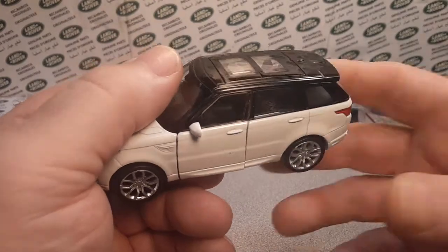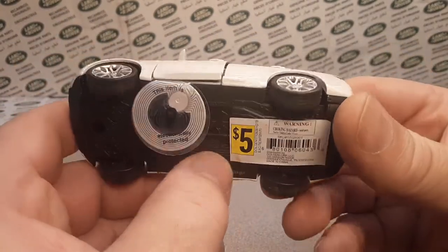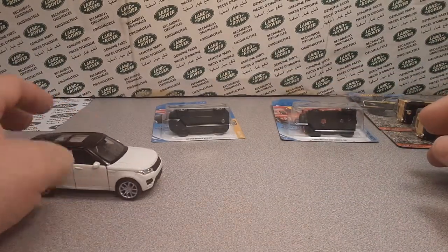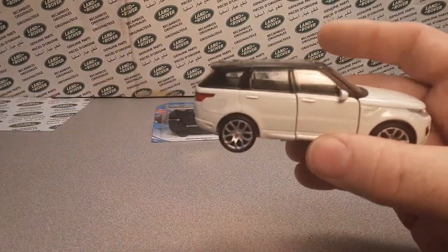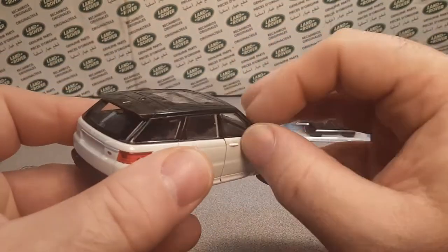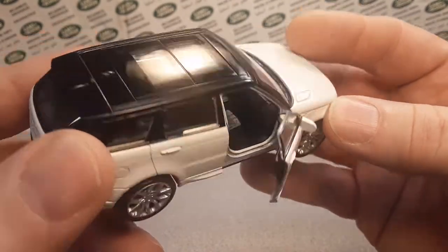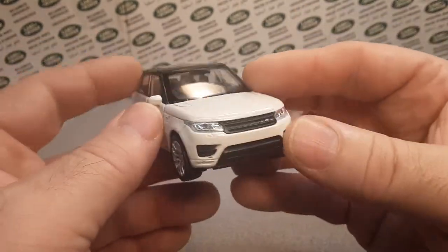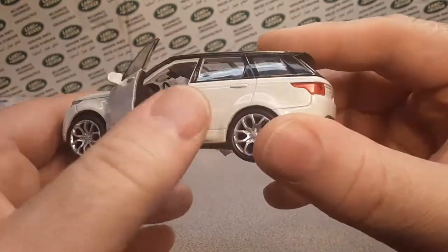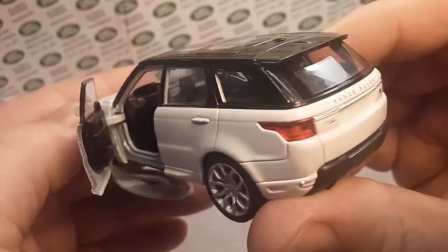We did a video not too long ago about these from Dollar General. They're a pullback, and I had found a bunch of green ones. I think I got one white one, now I got two white ones. But very, very nice. Opening doors, very nice car. They're $5, but very detailed interior and stuff like that.